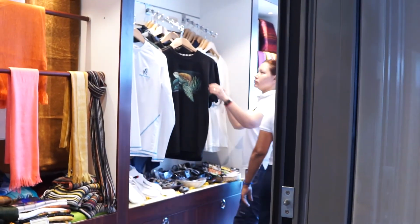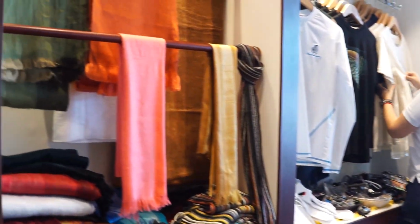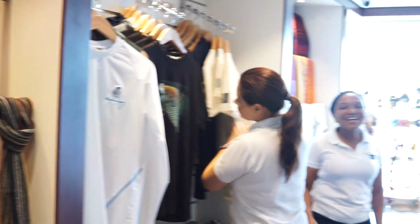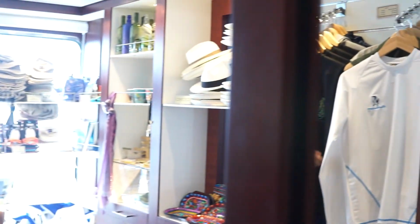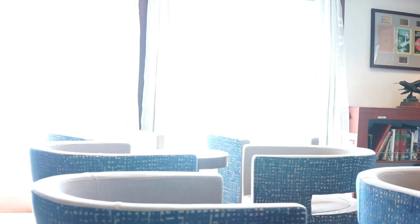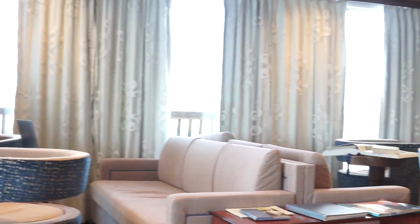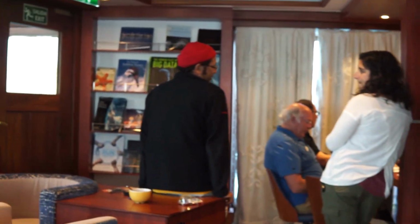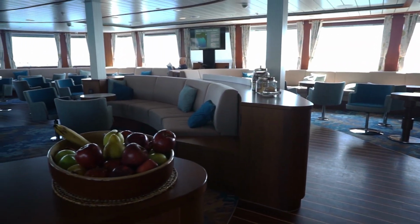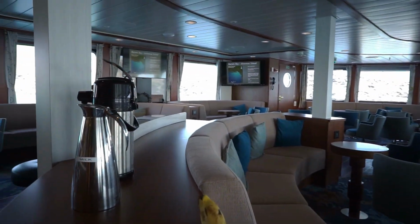Here we are at the gift shop. Sorry. Here comes the invasive tourist. And the library. The man in the red hat is a naturalist and photo instructor. Here we are in the lounge where there were nightly talks and some live entertainment. We had some really fun evenings here.